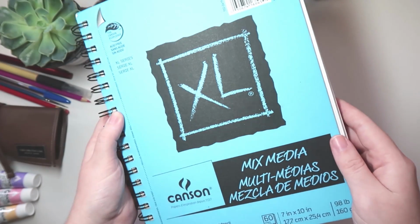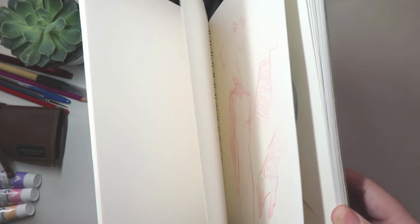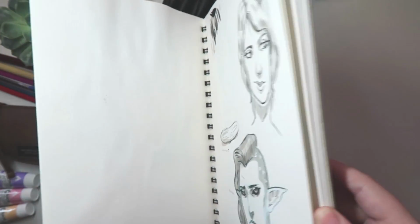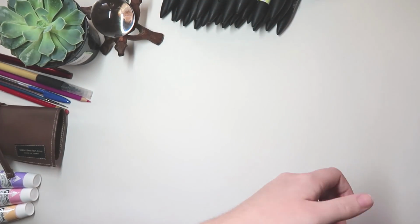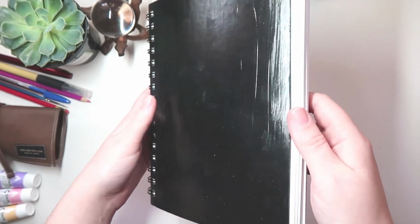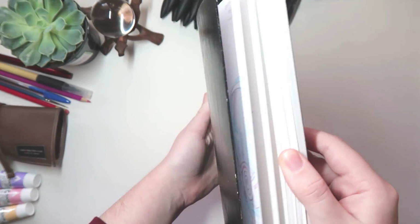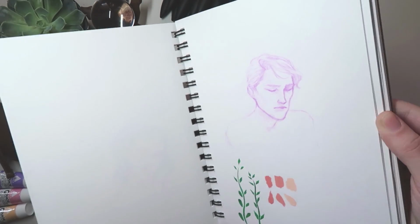Next we have another Kanzen book. This is the Kanzen Mixed Media, and I love this thing. I've actually had this specific book for about 2 years now, and I really need to finish it. I only got a couple more pages in it. And then next is another Kanzen book. I just happened to paint the front of the book black because I wanted it to be a little bit different. This one is nearly finished, and I only got this a handful of months ago.